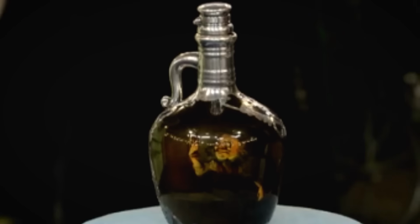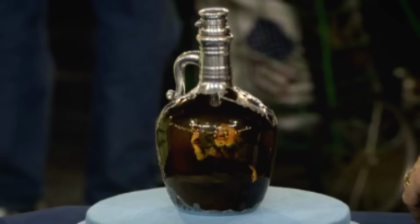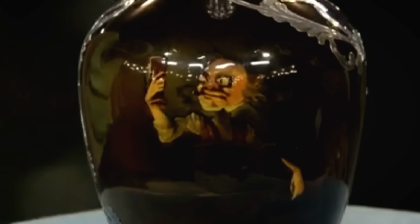Wonderful. We have here a beautiful Rookwood pottery piece inherited from the guest's father-in-law. She had always admired it, but knew little about its history or value. It is a rare and valuable piece, a Rookwood pottery jug with a silver overlay by Gorham Manufacturing.